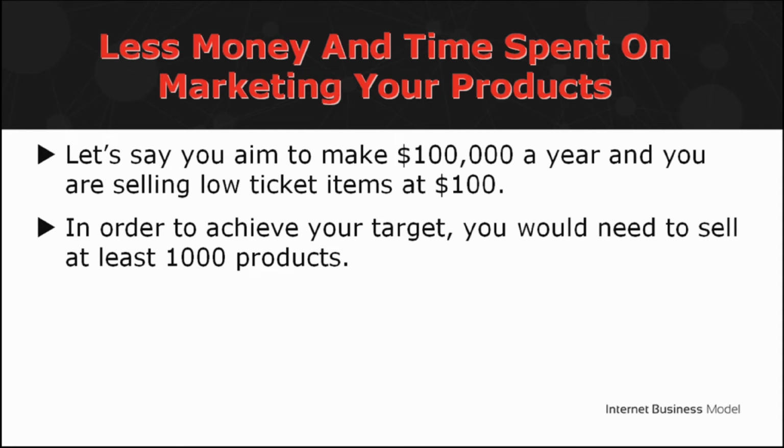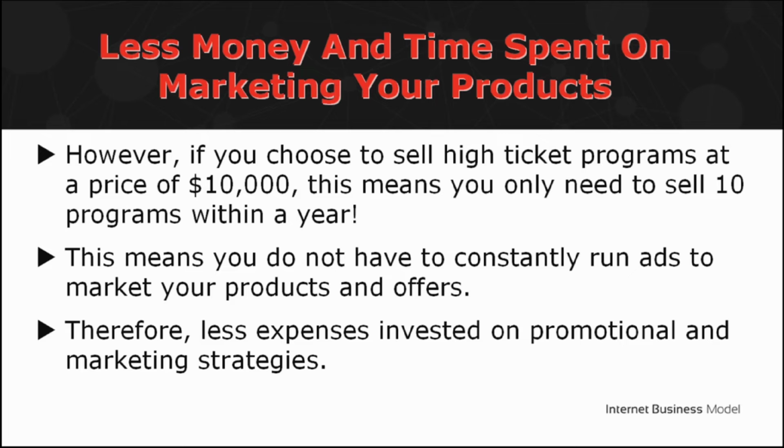Last but not least, high-ticket programs mean less money and time spent on marketing your products. Let's say you aim to make $100,000 a year and you're selling low-ticket items at $100. In order to achieve your target, you would need to sell at least 1,000 products. Bear in mind, to gain massive sales, you also need a large mailing list. However, if you choose to sell high-ticket programs at a price of $10,000, this means you only need to sell 10 programs within a year. This means you don't have to constantly run ads to market your products and offers. Therefore, fewer expenses invested on promotional and marketing strategies.